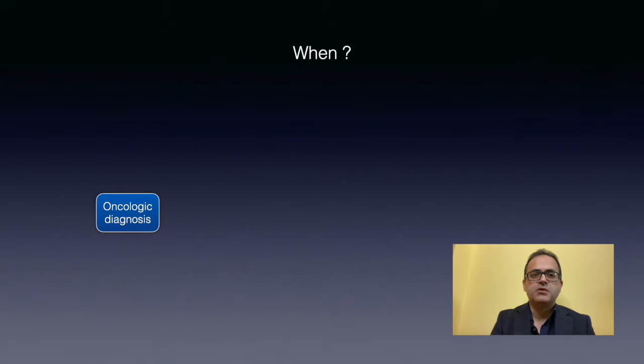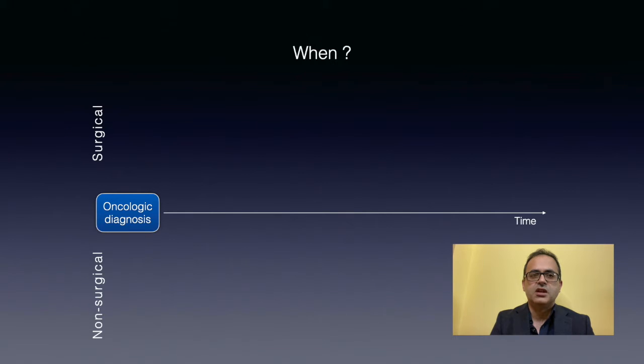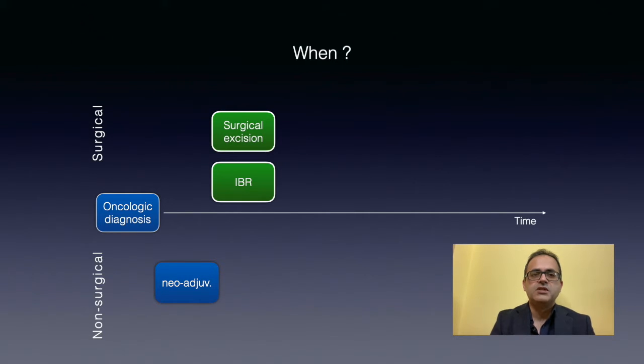When the patient comes to you for reconstruction, they of course have an oncological history, may have had neoadjuvant treatment, and are either due or have had surgical excision. Immediate breast reconstruction is carried out at the time of mastectomy and delayed breast reconstruction several months to years later.